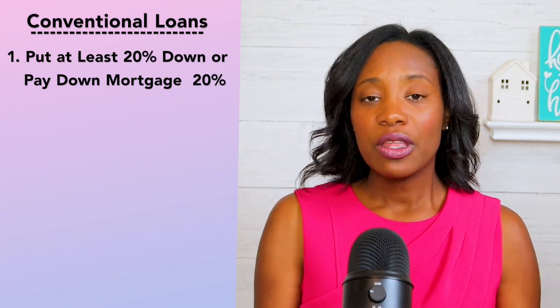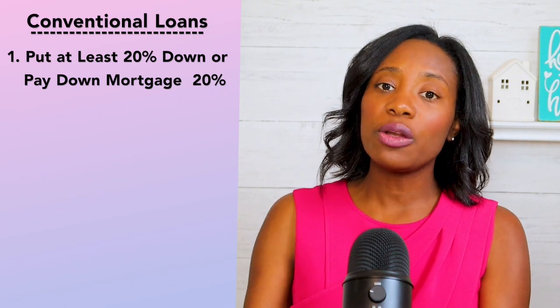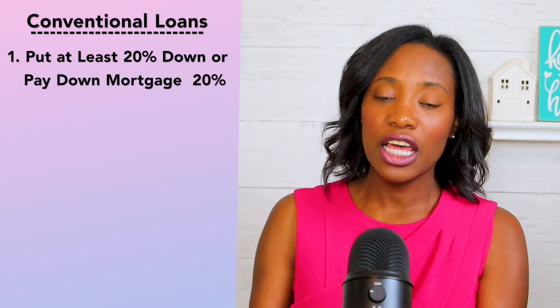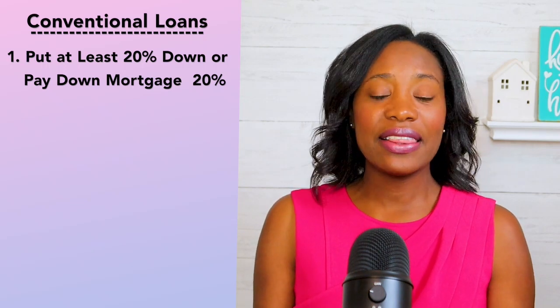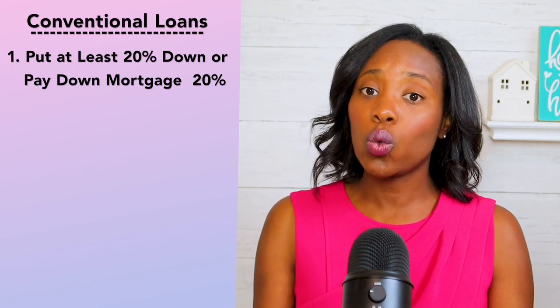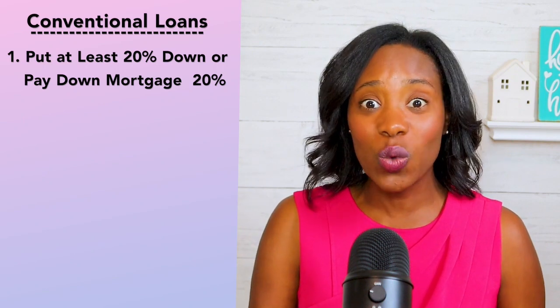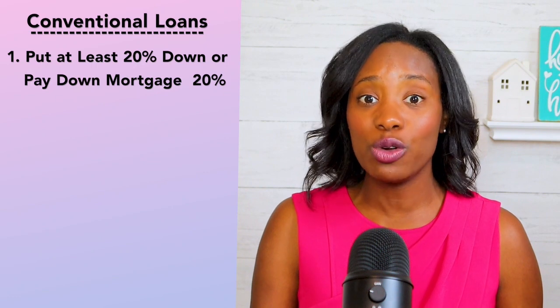At closing, the loan documents, the loan disclosures will tell you when you should be at that 20% mark, like at what payment, what month you'll be at that 20% mark. So pay attention to that because again, they don't have to automatically cancel it by law until you get to 22%. So you want to make sure that as soon as you get to 20% equity, you get your mortgage insurance canceled and removed.